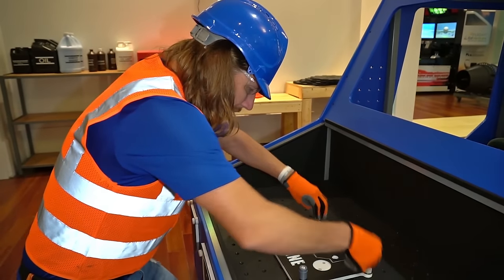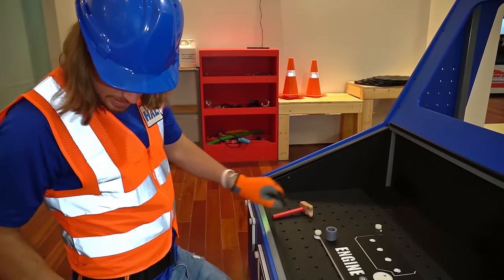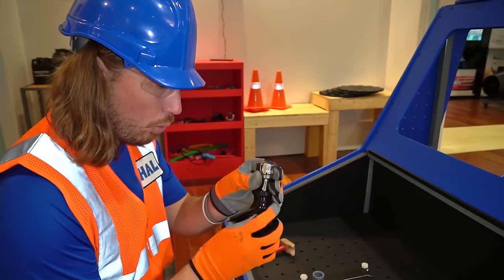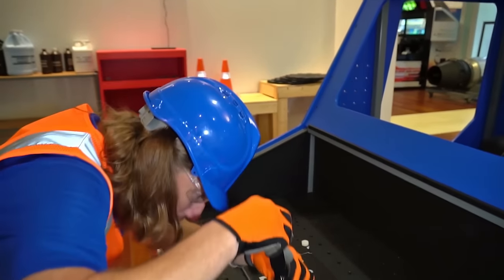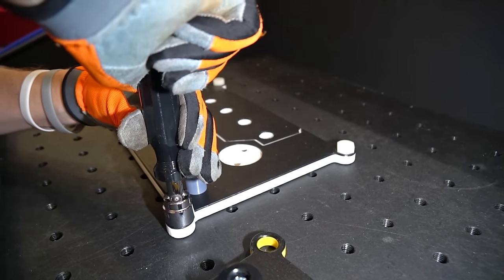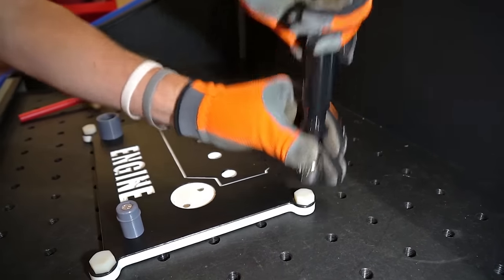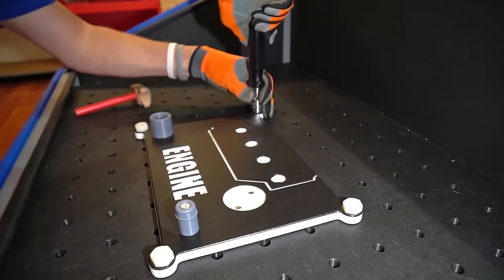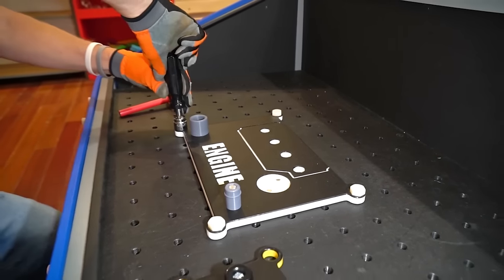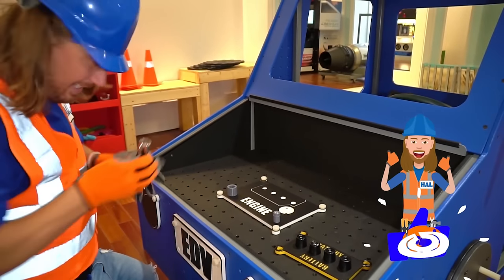Oh, and let's see, what do we need? We need a tool to tighten those down. Let's see, hammer, nope. Let's see here. Ooh, yes, this might be the one. This is the socket screwdriver. Does it fit? Oh, that's perfect. All right, we can tighten them down. Make them all nice and snug on each side. Oh, this is great. Oh, yep. And the last one right here. Nice and tight. Oh, that's perfect. Okay, so sit this to the side.